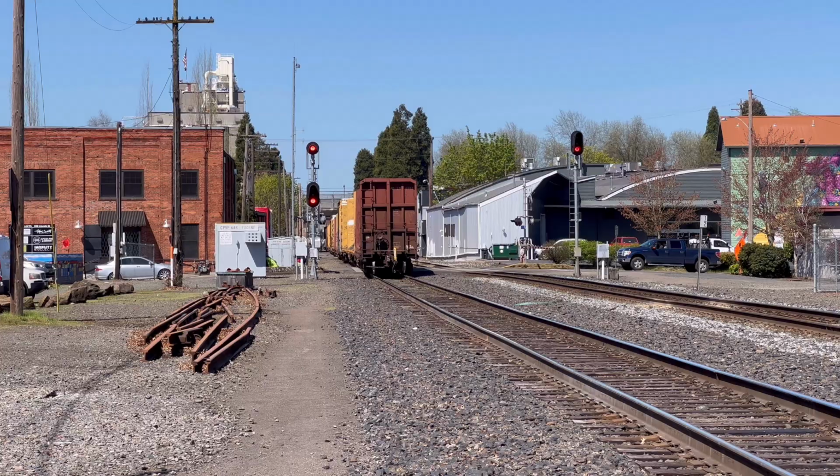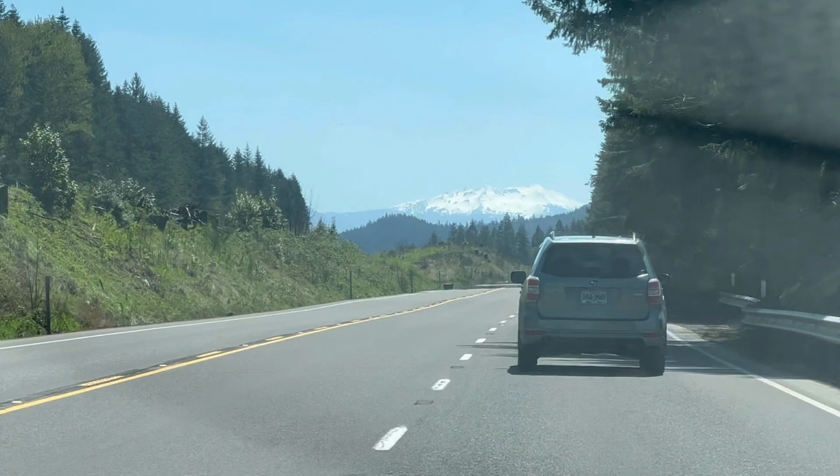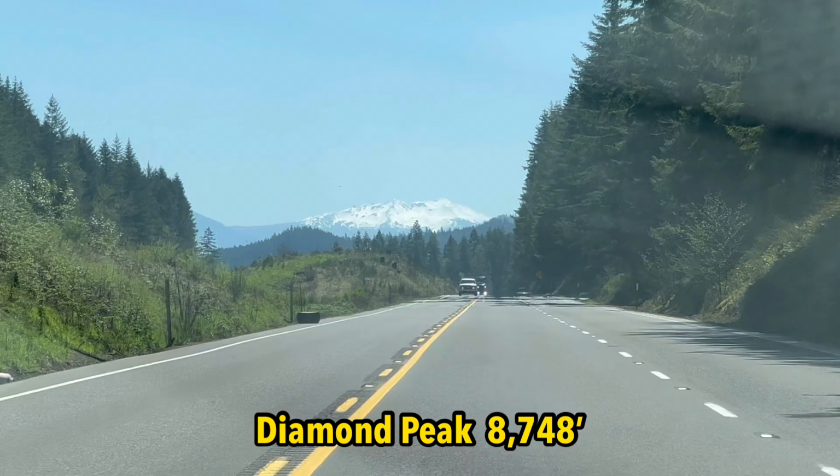It looks like right now there's a loaded manifest heading south an hour out of town. So, let's catch up with it. We're heading down Highway 58, which parallels the line along Lookout Point Reservoir, with a beautiful view of 9,000-foot-high Diamond Peak in the distance.